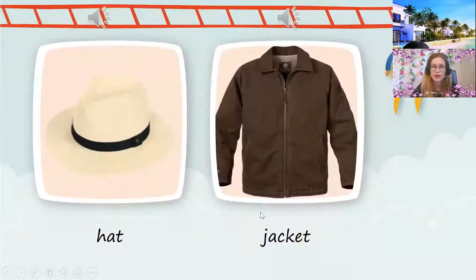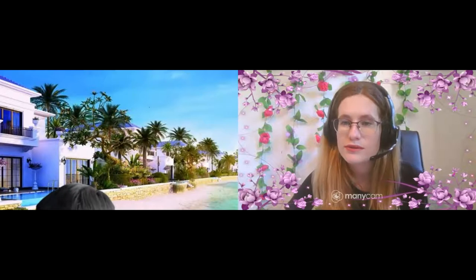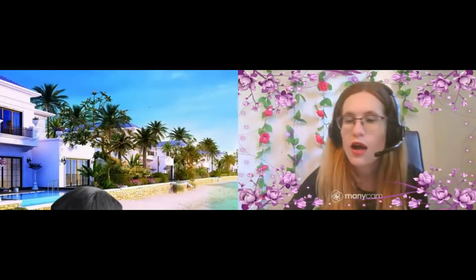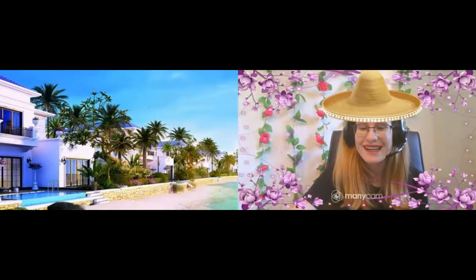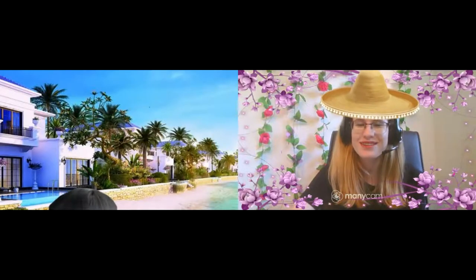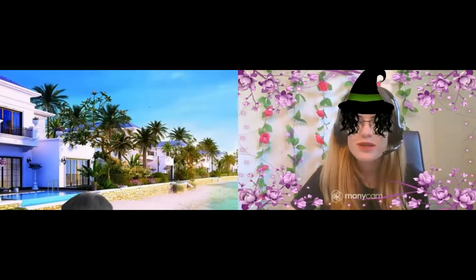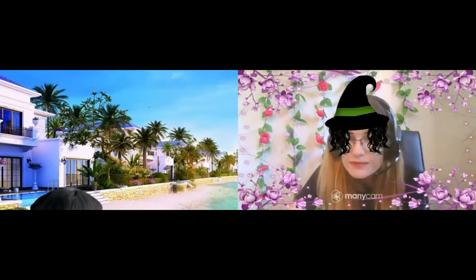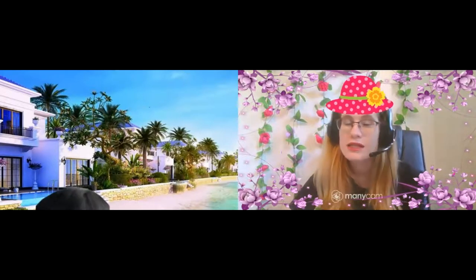Let's go. Hat. Hat and jacket. Yes, good job. Hat and jacket. Zoe, do you like hats? Yes. Oh, me too. Look at this hat. How cool is this hat? Do you like it? Yes. Look at that hat. I also have a witch hat. Wow! And I have a pink hat.